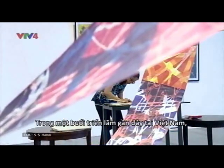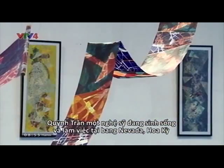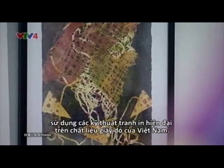In her latest exhibition in Vietnam, Quynh, a Vietnamese printmaking artist living in Nevada, United States, has introduced her experiments in combining contemporary printmaking techniques with Vietnamese zao paper.